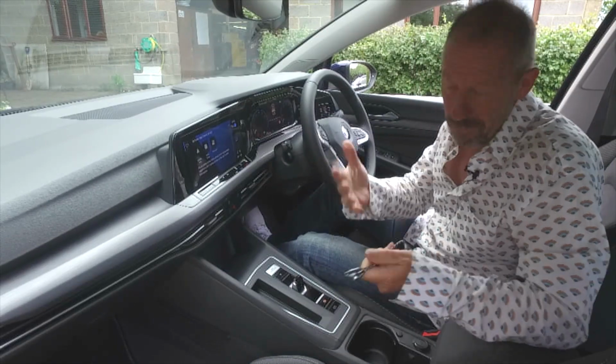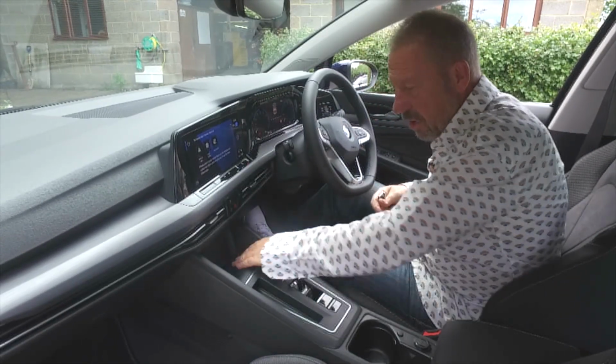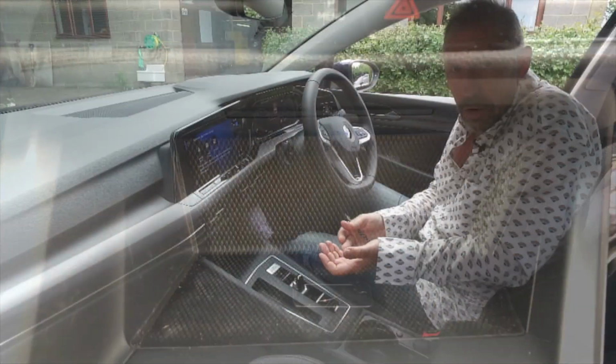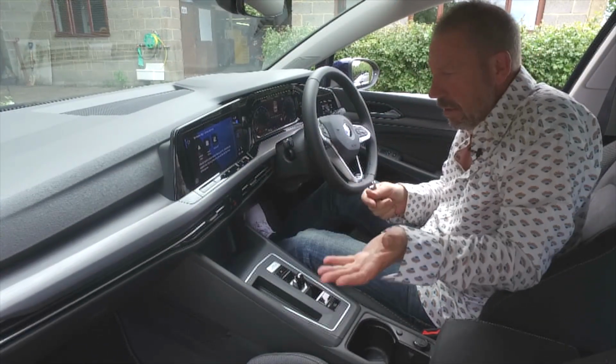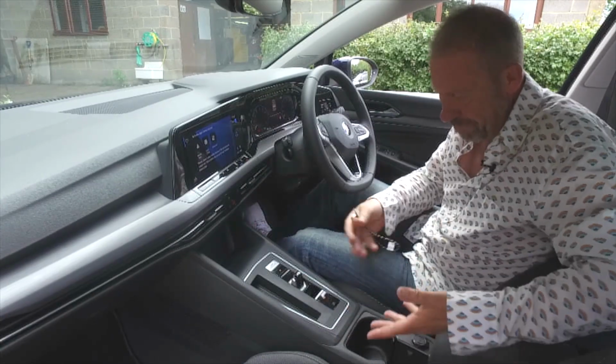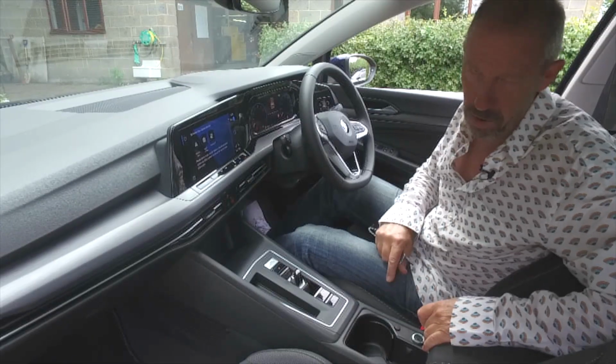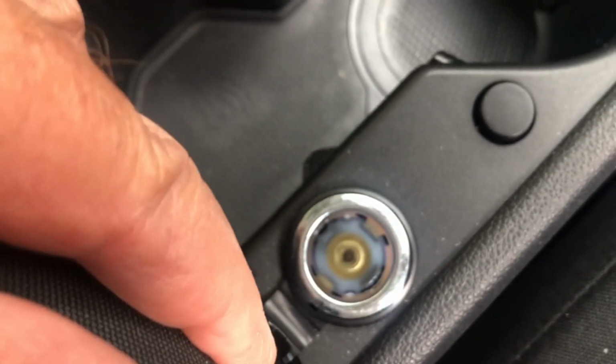Again, it's got a mobile phone charger here. It's got a wireless charger there, but that's only going to work on an iPhone 8 Plus. It definitely is not going to work on your Android stuff. You've got two cup holders here. You've got a 12-volt adapter here. Good old 12-volt adapter. We miss you.